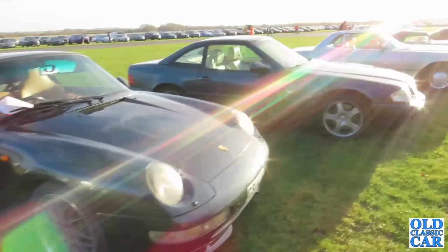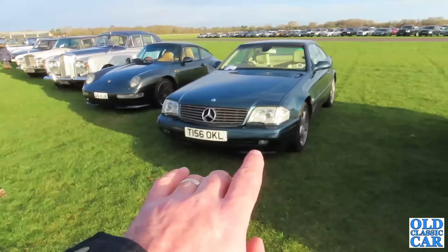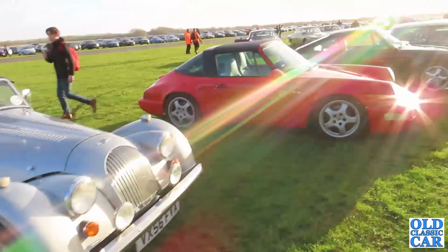911 SL Mercedes, one of the earlier SL Mercedes with hardtop. Let me think, is that the 129 series and this the 107, I think. Sea Red, so that'd be about 1985 or thereabouts. The Morgan, I think there'll be a good contingency of Morgans here. The 911 Targa.